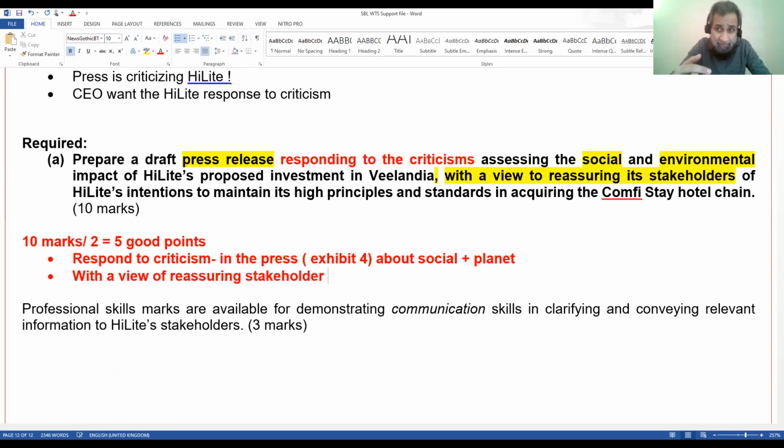Because they might not be happy with the negative press which came in the newspaper. So if I read a newspaper in the morning and I see something bad about D-Land, something bad about Highlight, I'll start thinking Highlight is a bad company. But I just need to reassure the stakeholder that Highlight is not a bad company. What is written in the newspaper is wrong.